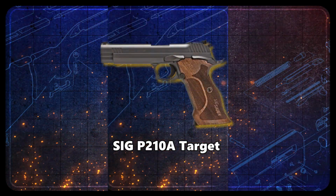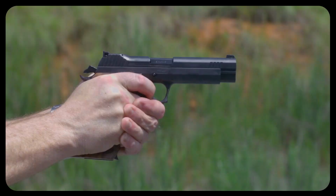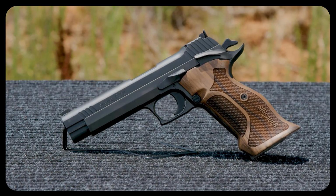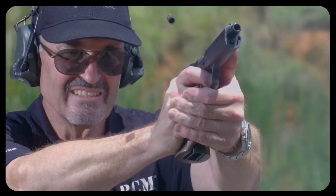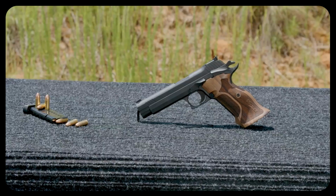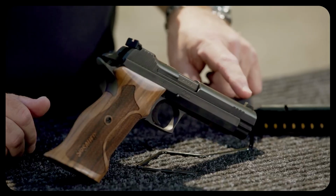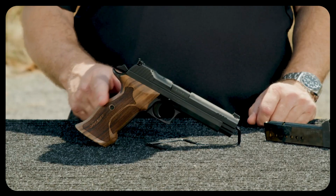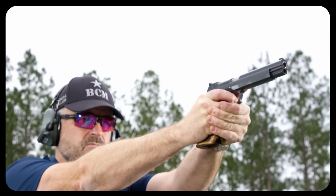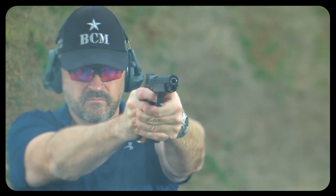SIG P210A Target. The modern SIG P210A Target is an American-made version of a revered Swiss design. Chambered in 9mm and built with a 5-inch barrel, it offers single-action simplicity that breaks at around 3.8 pounds without any gritty feel. Original P210s earned a reputation for tack-driving performance, and this updated version continues that legacy. Groups near 1 inch at 25 yards aren't unusual, especially with premium match-grade ammo.